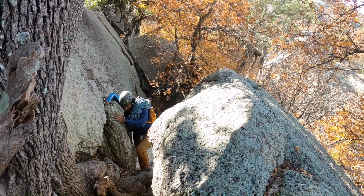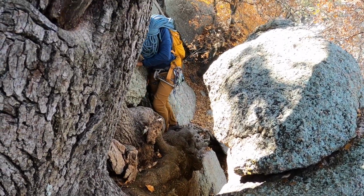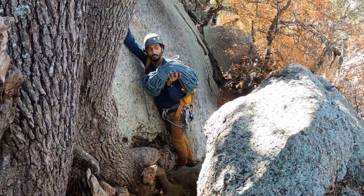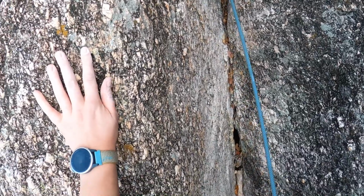We were able to do this all using just one rope. Once Joseph made it to the top and built his anchor and was secured in, it was time for us to grab the rest of the gear and begin our journey up. Joseph belayed me directly and Audie was on the rope below me.